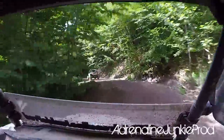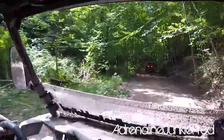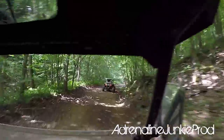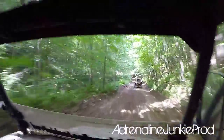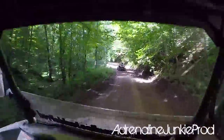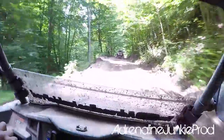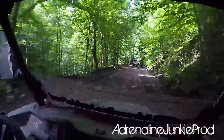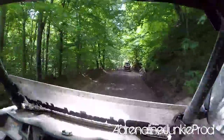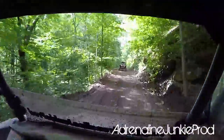A great thing about the Hatfield and McCoy Trail System is that it's very well maintained. All the trails except the Double Black Diamonds and the Black Diamond Trails are maintained on a regular basis, whereas the black trails are only maintained at the start of the season, which is what allows them to kind of break down and get more difficult as the year goes on. However, most of the other trails are very well kept, so you can expect to have a really good riding experience while you're out here.